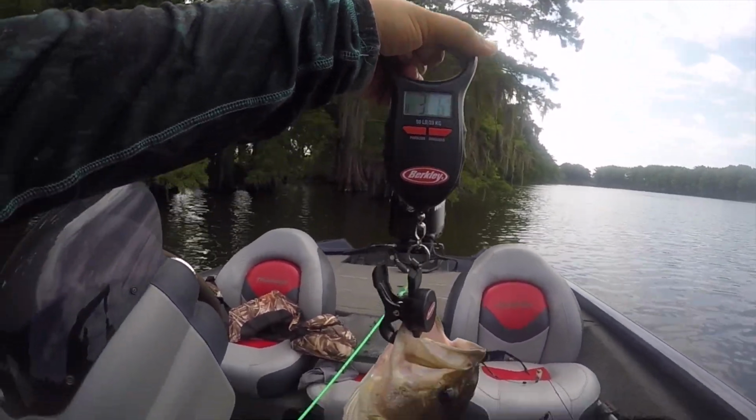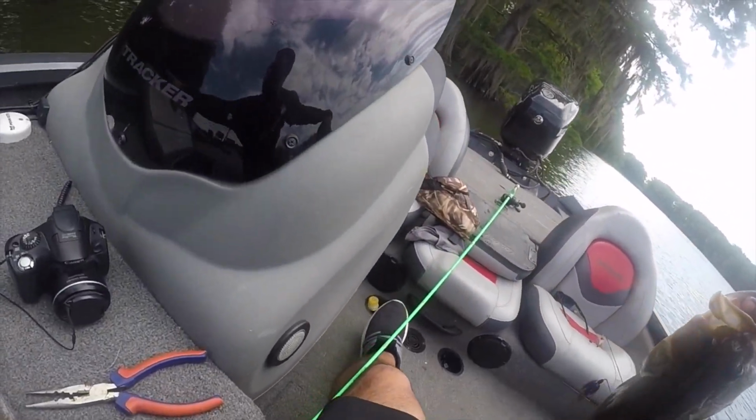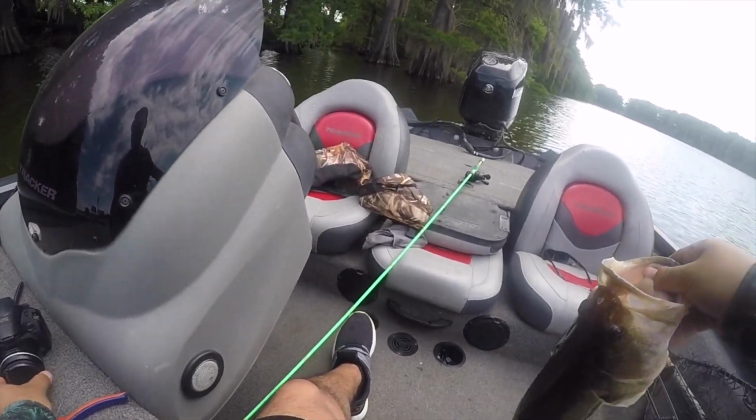See. 3 pounds, 6 ounces. Just shy of a 3.5-pounder, y'all. Oh, God, it's a good day. Best day of fishing so far this year.